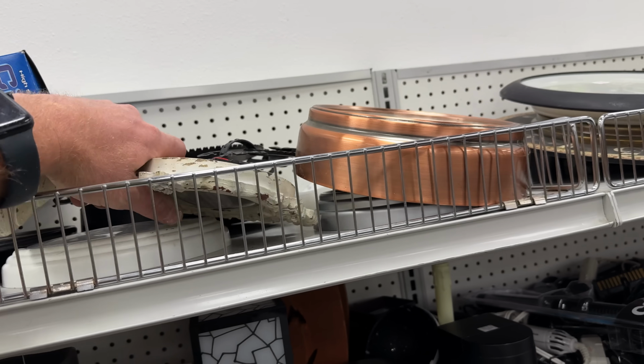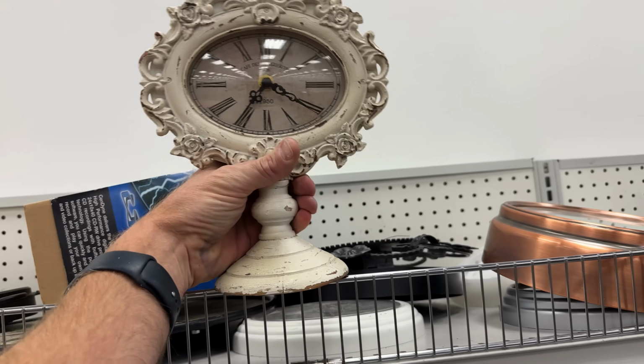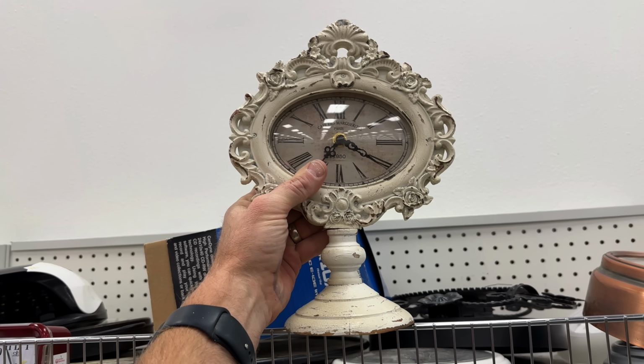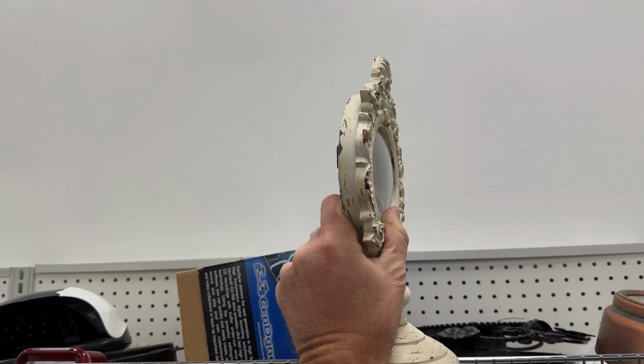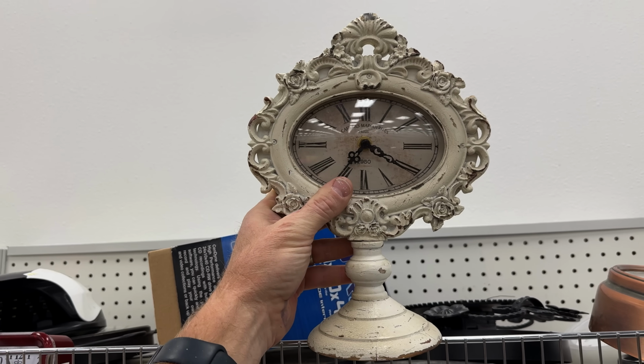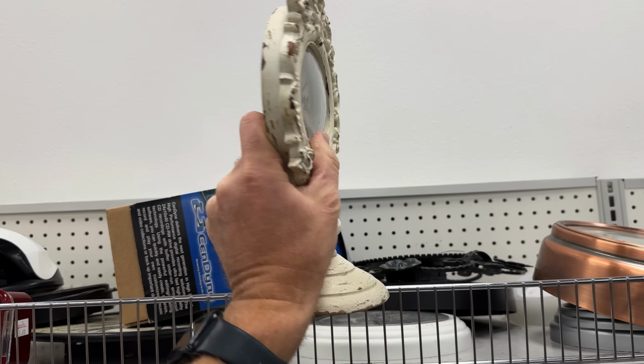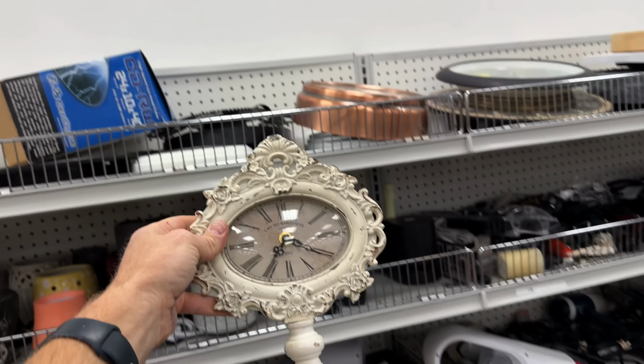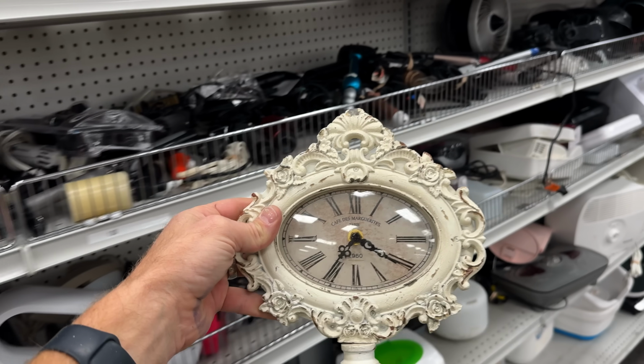Eyeballing this clock from across the way. It looks like it's wood. And it is. I think that's a perfect candidate. Looks like it needs a little repair. It's kind of crooked. I wonder if that's resin around the edge, probably. But it's $8. It's a little bit much for the size, but it's very ornate, so I'm gonna get it anyway.